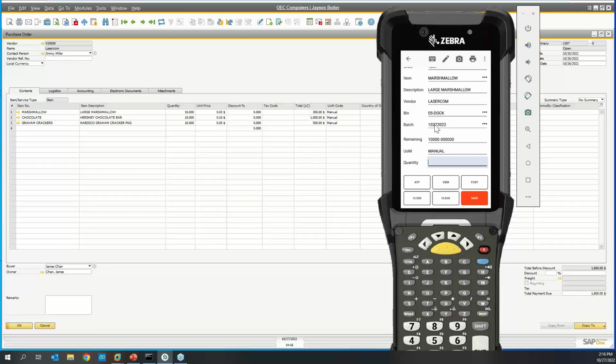I have used my serial batch creator to automate the batch creation. And today, for my example, I'm doing it by month, date, and year for this product. So this now will have a batch associated with it. That could be a batch that's on the product from the vendor that you could type in. In today's case, I'm just automatically creating a batch for you. And it tells me I have 10,000 remaining.